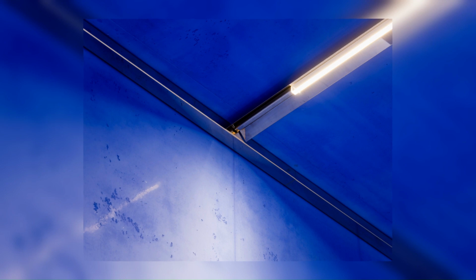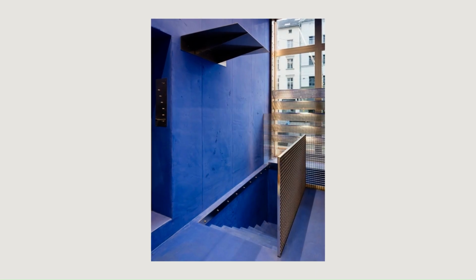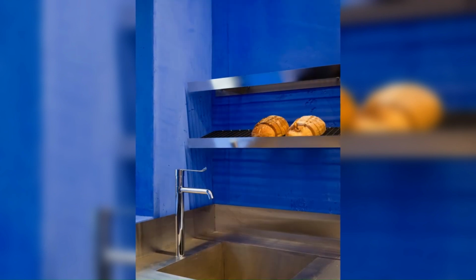The furniture designed by Gonzalez Haase AAS for the space is of solid oak, while the shelving for baked goods is made of electro-polished stainless steel. The incoming natural light alters the intensity of the blue and the surfaces from glossy to matte depending on the time of day, the weather and the position of the observer. Sometimes more light than dark and others rather brilliant and intense.